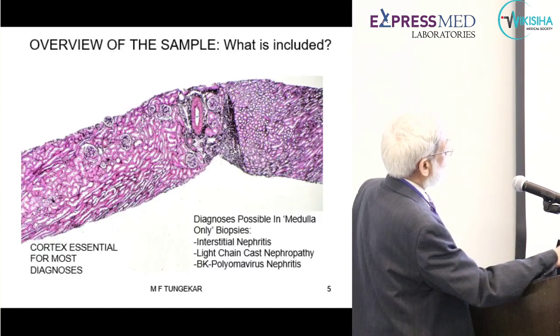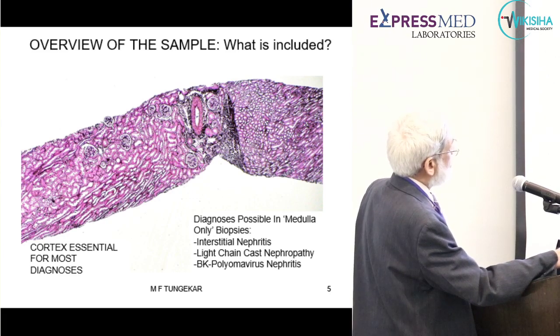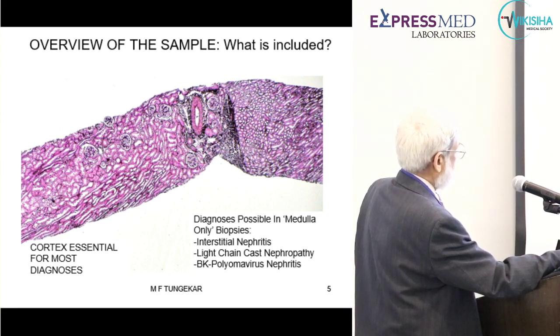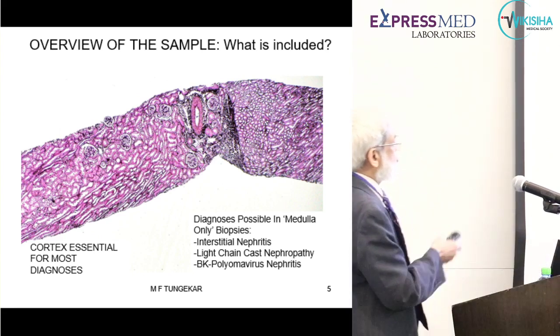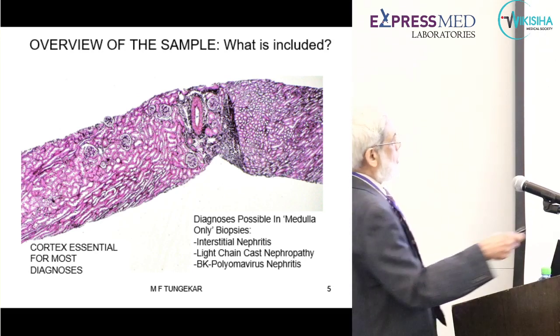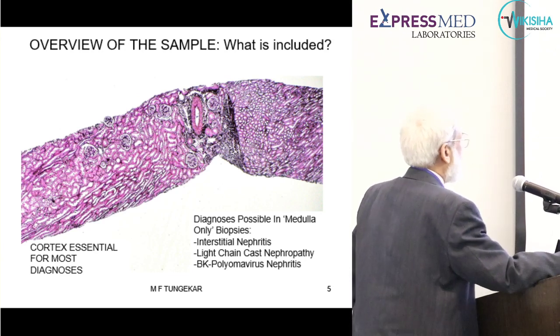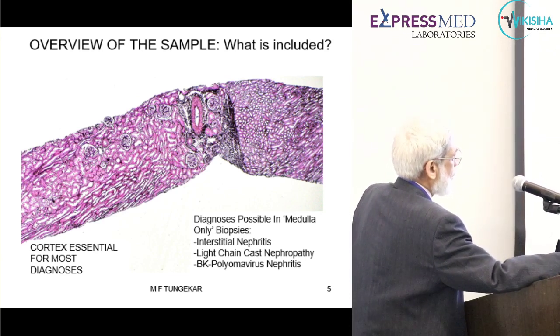Now this is the core of renal tissue, cortex and medulla. Cortex is identified by presence of glomeruli, and it's essential for most diagnosis. You must see cortex. Without cortex, you can't diagnose any condition, or the majority of conditions cannot be diagnosed without cortex being present.